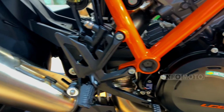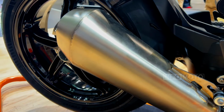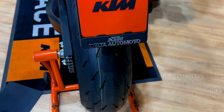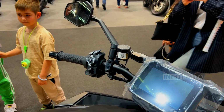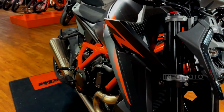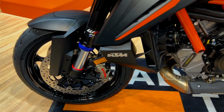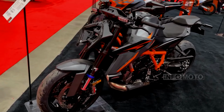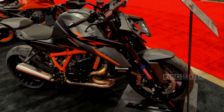The heart of any Super Duke is its engine, and the 2024 EVO model takes it to the next level. Boasting a displacement increase to 1,350 cubic centimeters, this beast roars with even more ferocity thanks to a refined 1,301 cubic centimeters LC8 V-twin power plant. A new camshaft design grants two separate valve lifts depending on RPM, ensuring optimal performance across the rev range.